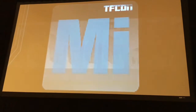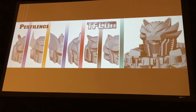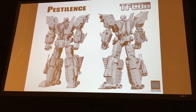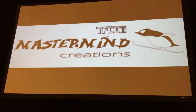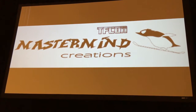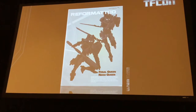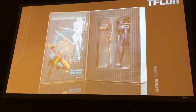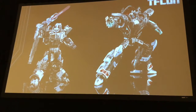Mech Ideas, they're going to be doing their own version of Lyle Kaiser as well. If anyone's ever had their figures in hand, they're just incredible. But it's a good looking, bigger, detailed looking combiner. Mastermind Creations, again, we had the Firo Queen exclusive at the last show in Toronto. Very popular set. To go with your Firo Kings.